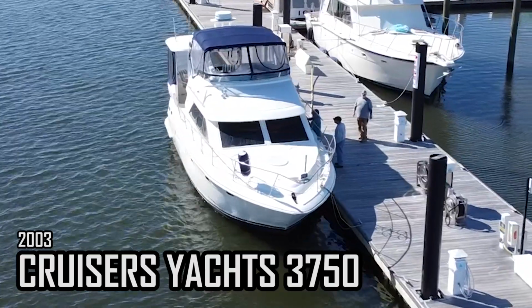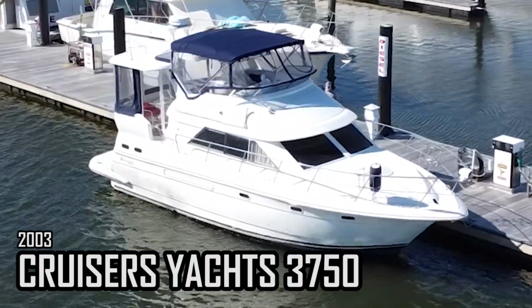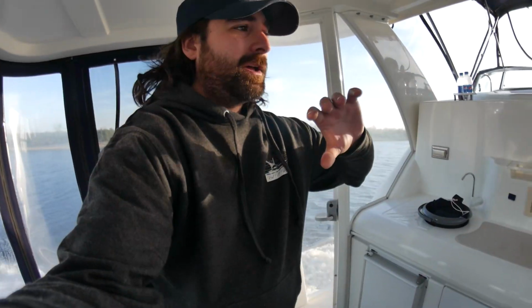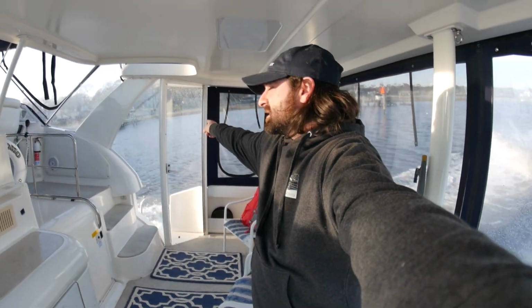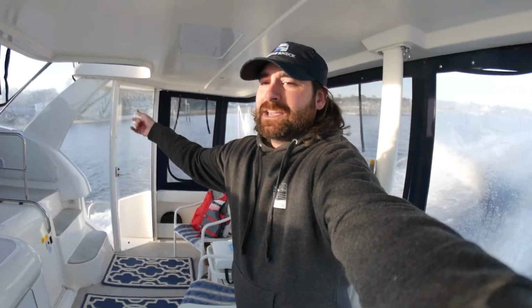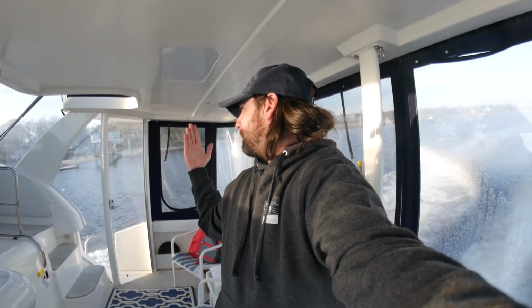This is a Cruisers Yachts 3750, launched in 2003. So this boat is really great. The interior is like a plush hotel, and the exterior is built for purpose and for comfort. There's just so much space, and it has these plexi doors that lead to the side walkways. Yeah, there's two of them, right there and in front. Those are awesome. They lock in place. They open and lock. It's amazing.